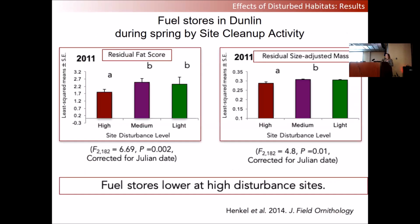In comparison with site oil level, though, a clear pattern emerged when we looked at the impact of disturbance level on Dunlin fat scores and refueling rates. Across years, we saw significantly lower fat scores at sites with the highest level of disturbance. This is 2011 as well. Yeah, and as well in fat scores and size adjusted mass.